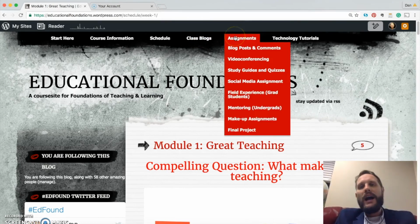And then over here you can see information about the different assignments. As you start to complete the assignments, you will click on these different links to learn. Now, if you're saying, I'm going to forget to go there, everything on the weekly modules will remind you to go there to do things. But blog posts and comments and video conferencing are something that'll happen throughout the semester. Every week we're going to have a quiz to make sure you're keeping up with some of the basics. It's just a spot check to see that you're getting some basic stuff down. It's not meant to grasp your full knowledge.